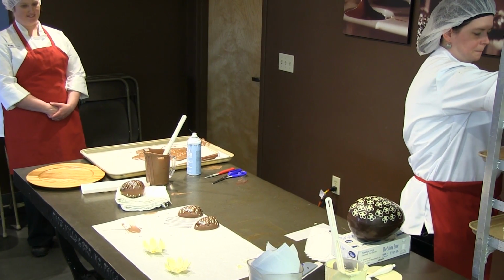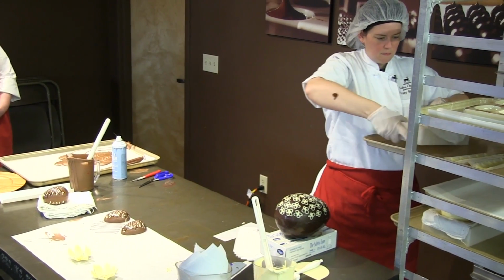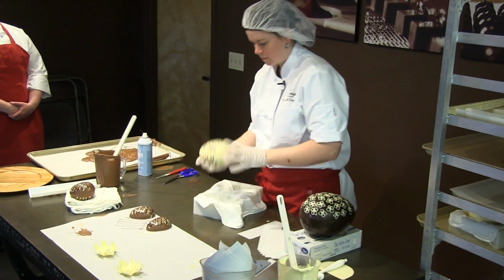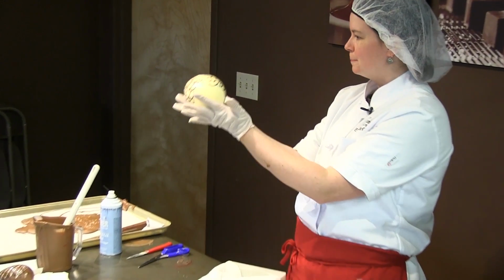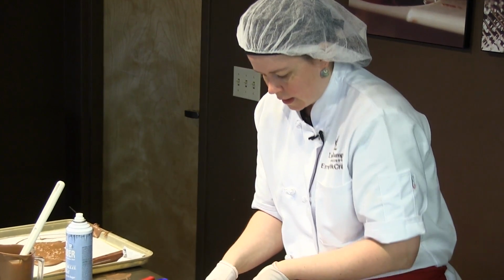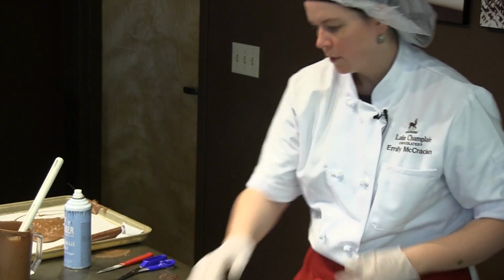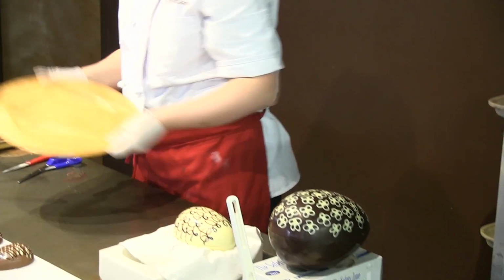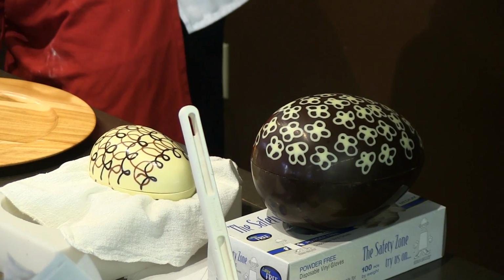And then we've got a little white chocolate egg with some decorations as well. Put that right there. All right. So we're going to start to stack. Do I have the dark chocolate? No, you have the dark chocolate. Is there any left in there? Oh, yeah. Sweet.